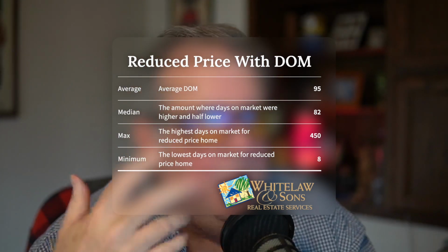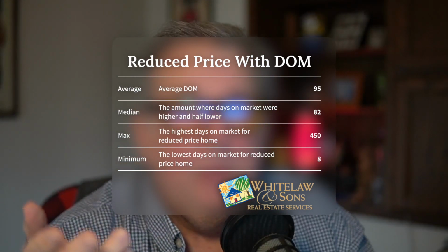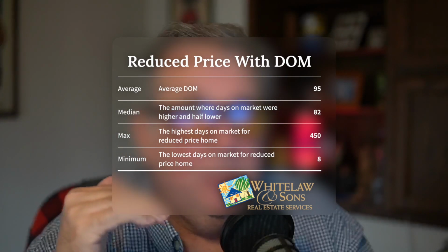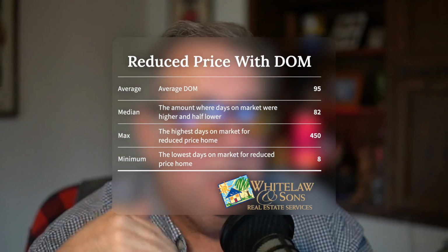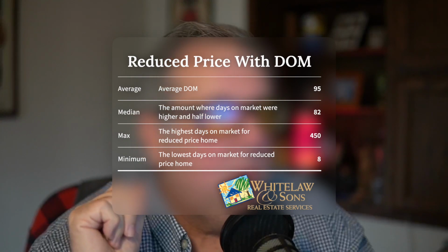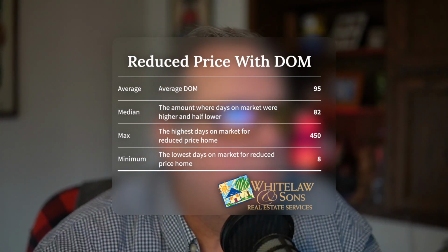And these conversations need to happen much earlier. The median was 82, so half the homes that had a price reduction were above 82 days and half were below. That is a crazy high median for that. The max was 450. So we have a property on here that's at 450 days.